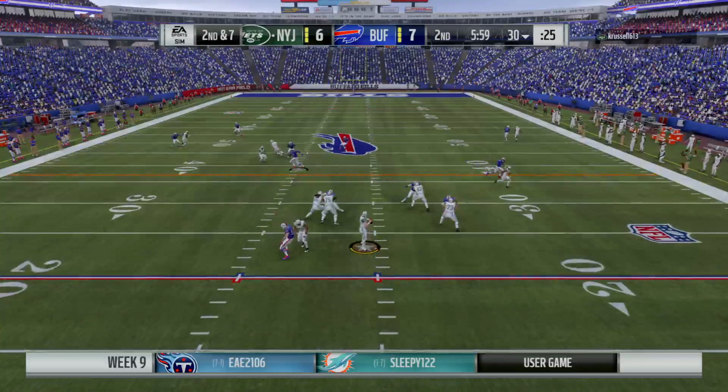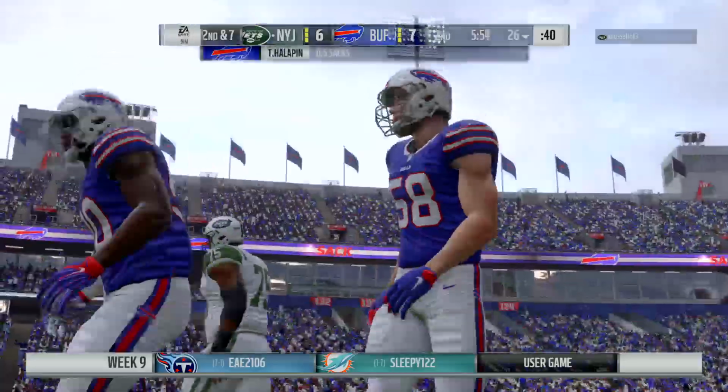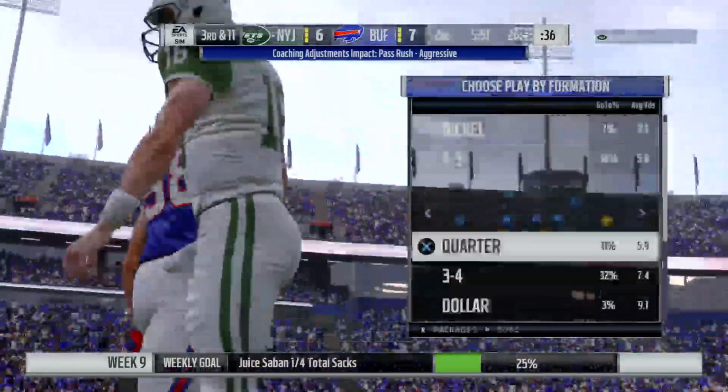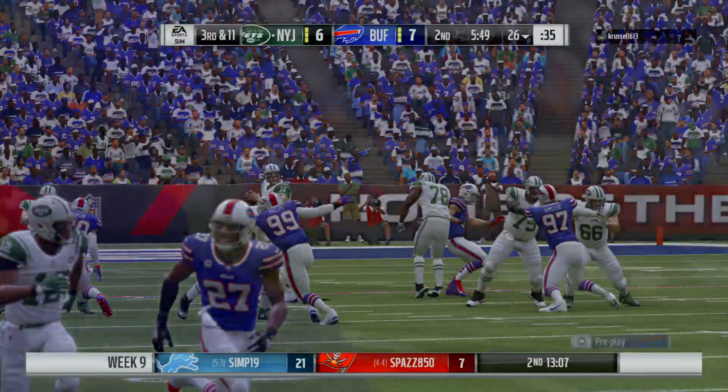From the shotgun, he'll look to throw. And the Bills are going to get him as he goes down. Defensive end gets in there that time. They were in a 4-3. What's the responsibility of the ends versus the tackles there, Charles?